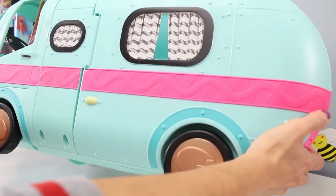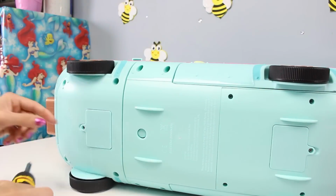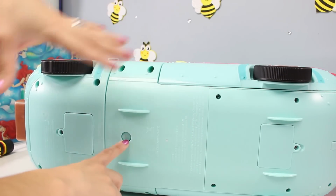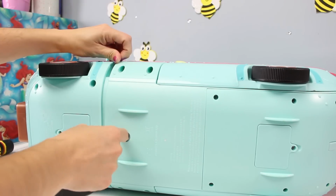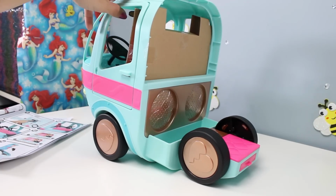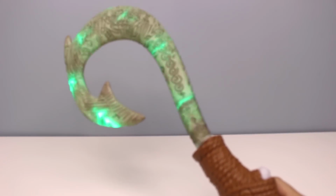Now I'm just gonna turn this on its side and add my batteries. The batteries are in, and now we're gonna push this little button right here to separate our Glamper into 2. Here's the front section of the Glamper. It became its own separate vehicle. Autobots, transform, and roll out.